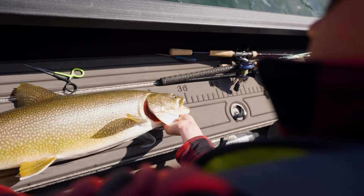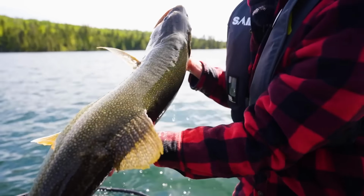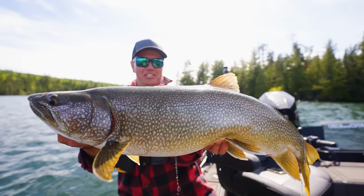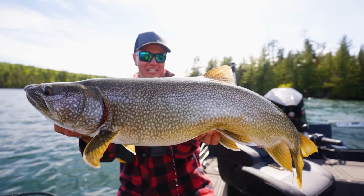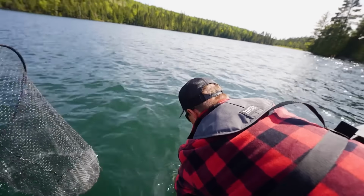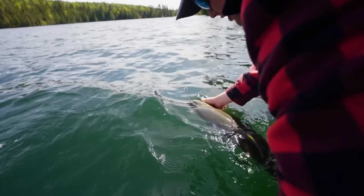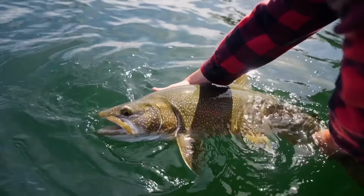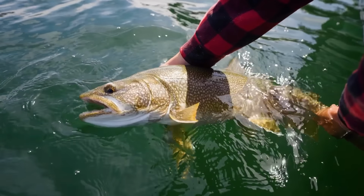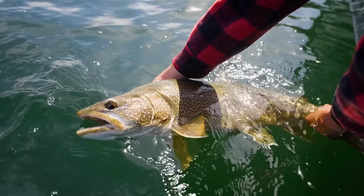35, sweet. All right, one more look. 35-incher. I'm glad Johnny was along to net that one because I would have struggled by myself, that is for sure. All right, we're going to put her back. You can catch a 35-inch Laker, but to catch a 35-inch that fat, that is a tank. That is one of my biggest Lakers in Northwest Ontario.